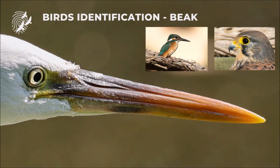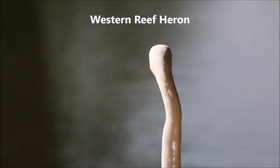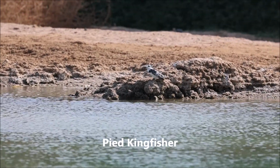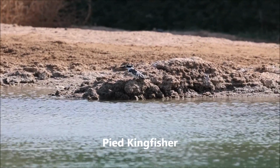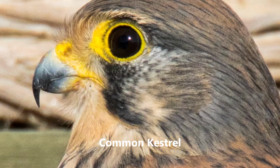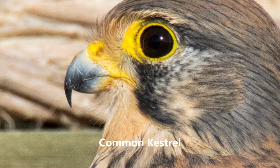What shape is the bird's bill or beak? Is it long, short, curved, straight, stubby or slender? The main picture is a western reef heron that loves to fish. Above, to the left, is a common kingfisher, often seen hovering above the lagoons and diving into the water with a splash, emerging with a fish. The kestrel, to the right, has a hooked beak for its prey.